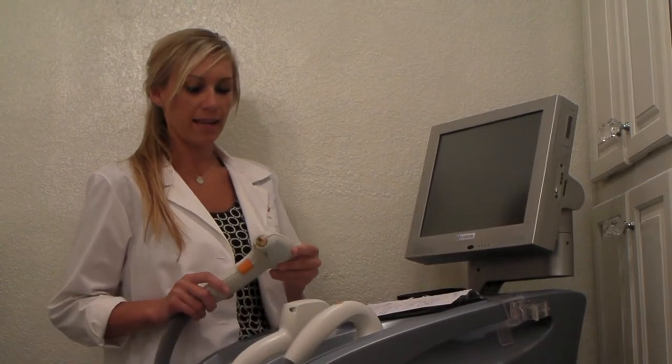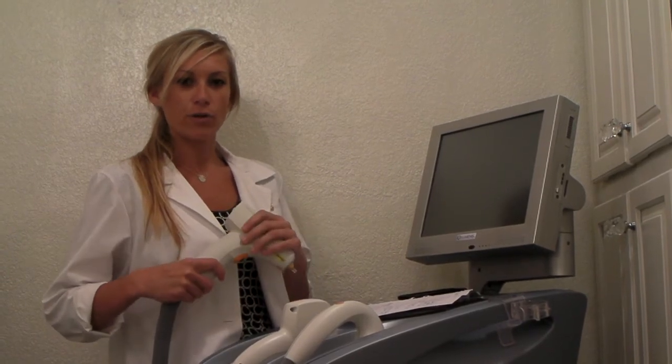Lastly is the YAG laser. The YAG is specifically for spider veins.